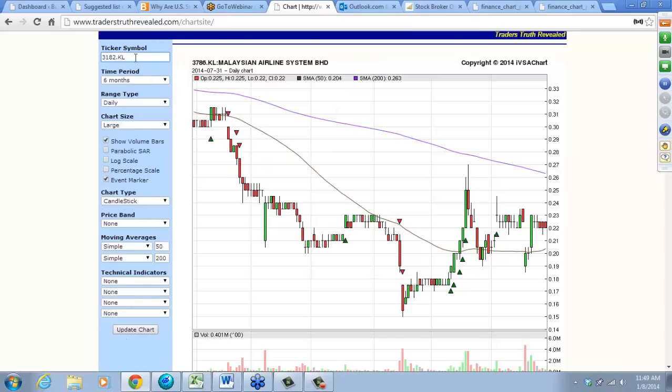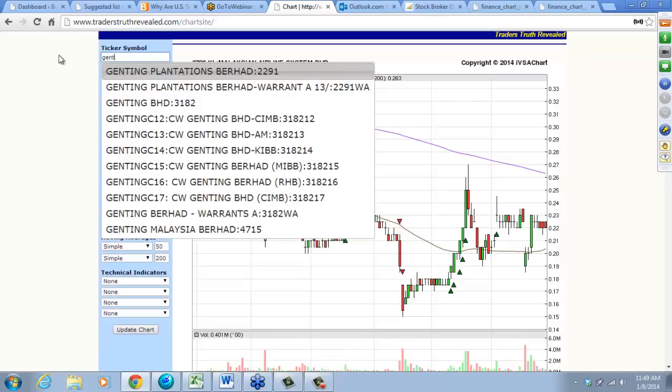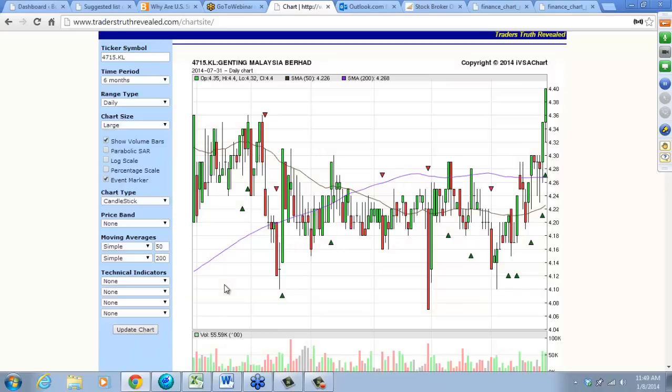Genting Malaysia, is it resort? Resort is resort, right? Genting Malaysia is Genting Malaysia, and the other one is Genting Berhad. Now, Genting Malaysia also very nice. You can see strength is coming in here. You have a sell-off, and this was a good wash. So you can see strength really came in, and I think the market has gone up too, right?